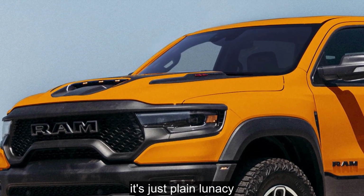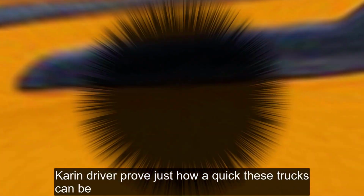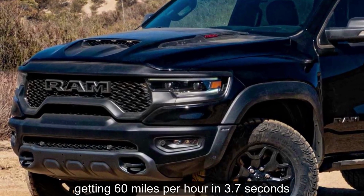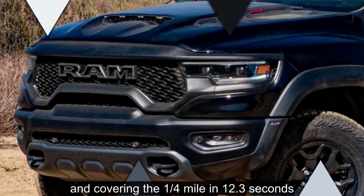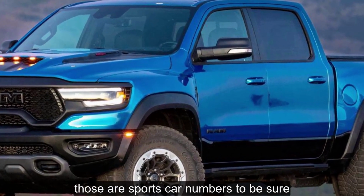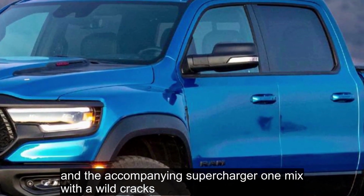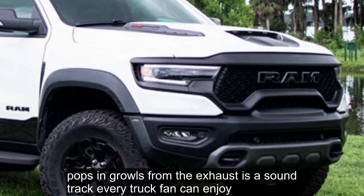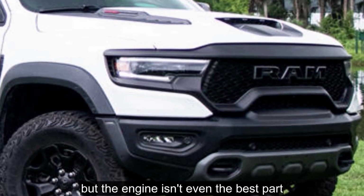It's just plain lunacy. Car and Driver proved just how quick these trucks can be, hitting 60 miles per hour in 3.7 seconds and covering the quarter mile in 12.3 seconds. Those are sports car numbers to be sure. And the accompanying supercharger whine mixed with the wild cracks, pops and growls from the exhaust is a soundtrack every truck fan can enjoy. But the engine isn't even the best part.